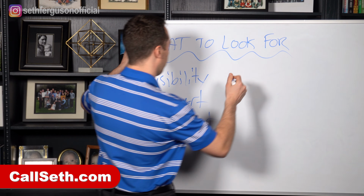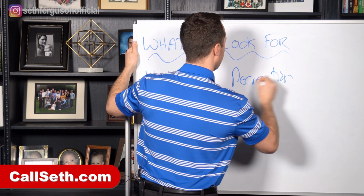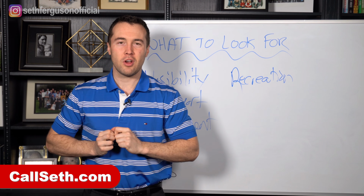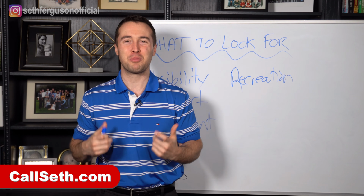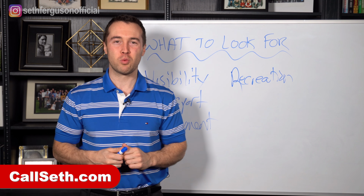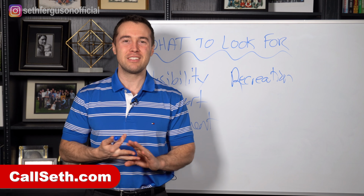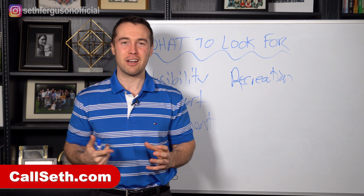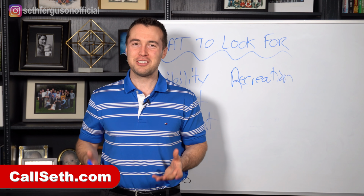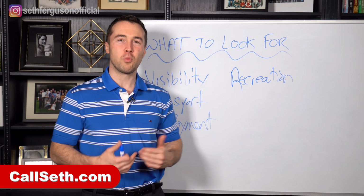And number 4 is recreation. Do your tenants have small families? Are they single people? If you have a property predominantly made up of 1-bedroom apartments, you probably don't have to worry about where the closest parks, arenas, soccer fields, football fields, etc. are. But let's say you have predominantly 2- and 3-bedroom units, chances are you're going to have a family demographic in there. So how far do they have to walk to a park?